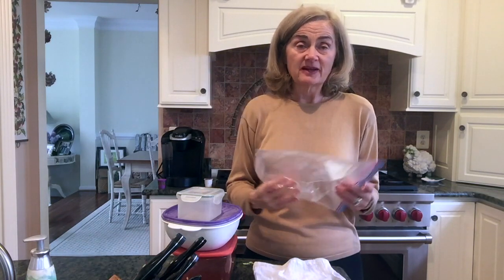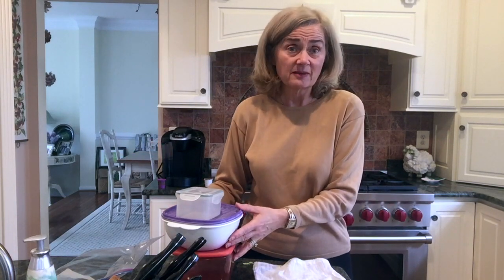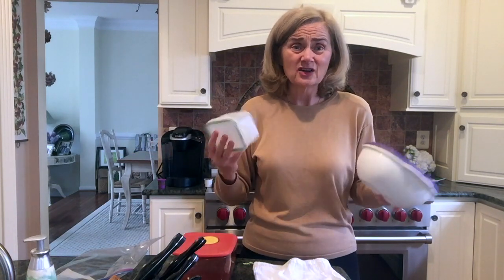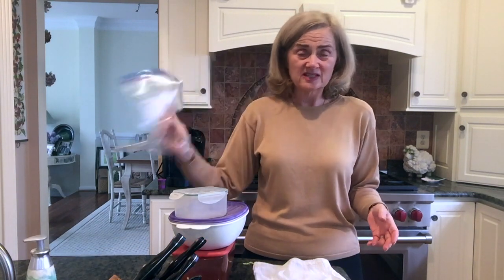So the first tip is, let's reduce Ziploc bags. Not only are they expensive, these things last for 1,000 years in our oceans. How can we reduce our use of Ziploc bags? Tupperware, it's an oldie but a goodie. Take out that Tupperware and stop using these things.